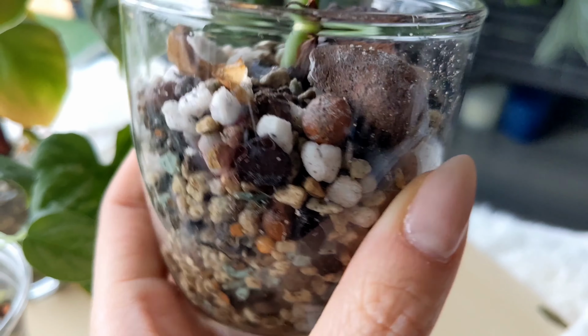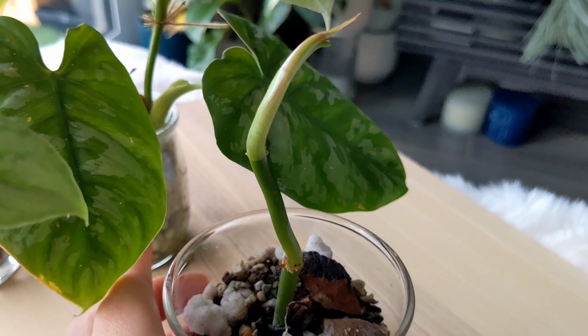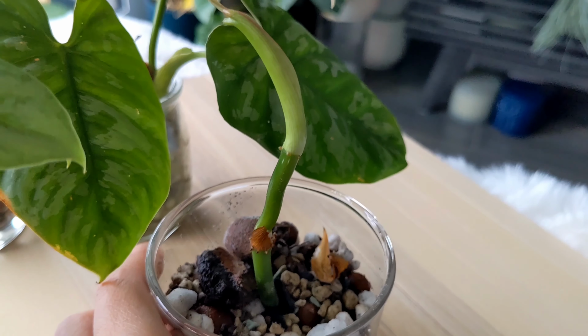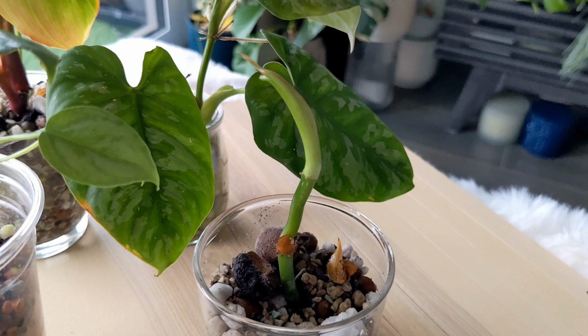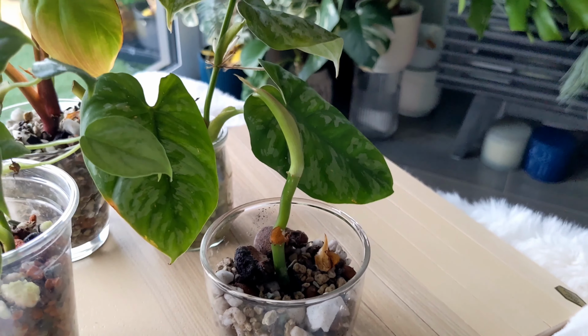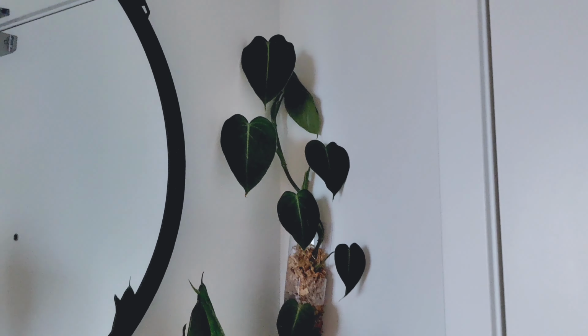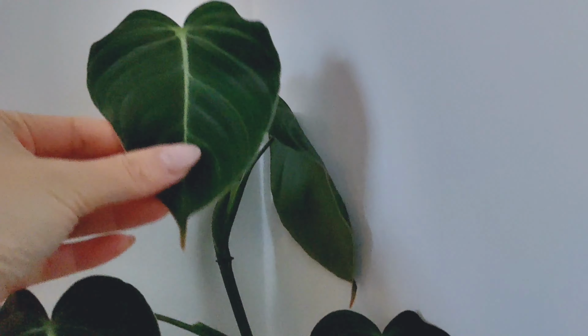I did root it in water. You won't see any roots here because I recently put it into pon. But yeah, it would just do these weird wonky growths, and it does get a little leggy. I do have it on a pole. And maybe it's because I don't keep the pole wet, but I'll show you the full plant. So this is the plant here. It's just by my entrance here. I ripped off the ones where it just didn't grow well.